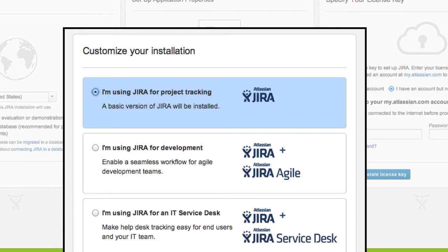We intentionally used very user-friendly terms here. This isn't all techie; instead, it's more about their context of use. I'm using Jira for project tracking, or for development, or for an IT service desk. We also didn't want to hide the fact that these are products, so we wanted to clarify, hey, look, this is going to be trying out Jira plus Jira Agile. And we wanted to give a little bit of context for each of those selections, again, to kind of reassure the user. So what happened when we added this additional step to the installer?